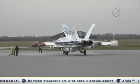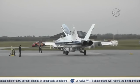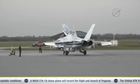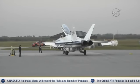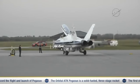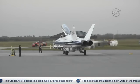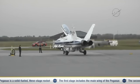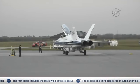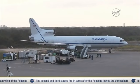That's our chase plane, the FA-18 from NASA's Armstrong Flight Research Center, being flown by Armstrong's Troy Asher, and our videographer is Lori Losey. You can see the chase plane going through the pre-flight checks of the flight control surfaces. And again, our drop this morning is targeted for 8:35 a.m. At T-minus 1 hour, 15 minutes, 10 seconds and counting, this is Pegasus Launch Control.